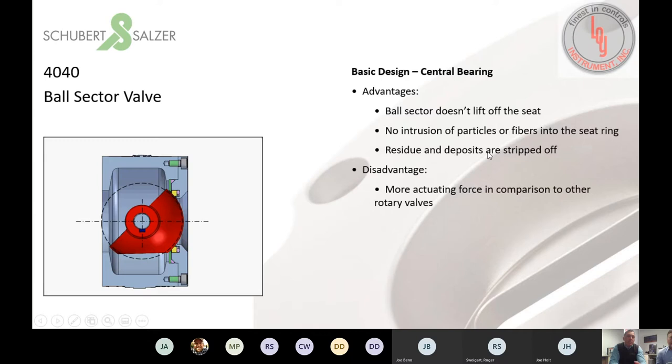So resident deposits are basically wiped off as it goes across the seat. It would be your seat. It's a ring. The disadvantage is that it's going to take a little more actuation force compared to other rotary valves, but we think it's worth it because of it being able to work with such nasty media.